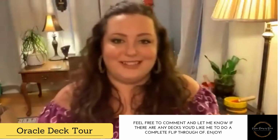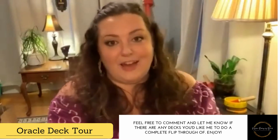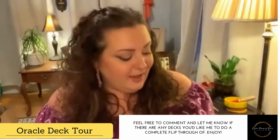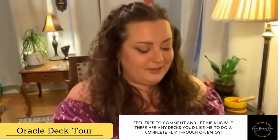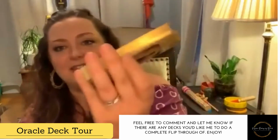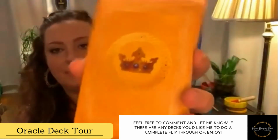Oh my gosh, I love this deck. Okay, so this was my very first deck that I ever did readings with. I was doing psychic readings and then I saw this one and I was like, oh, I need to get it. It's got these gold edges on the side. This is the back.